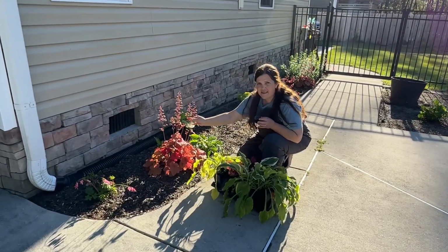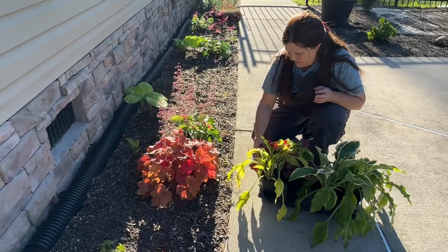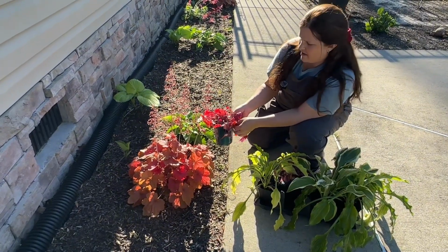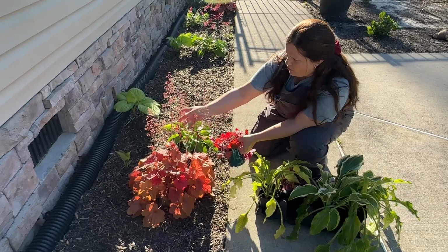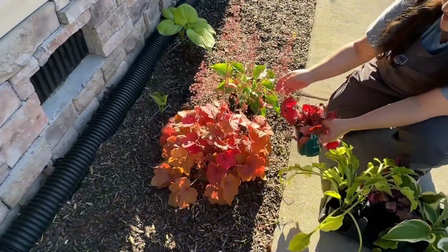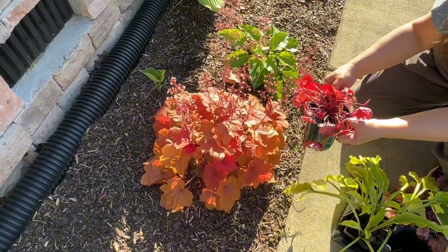So this is the heuchera that we planted last year. The same one. It looked like this. This one's a little bit darker red, but this one's pretty much the size. And this is what it looks like this year. It is so pretty. Look at that. And I just love the little pops of orange and red. So this is what this little baby will look like next year. So pretty.